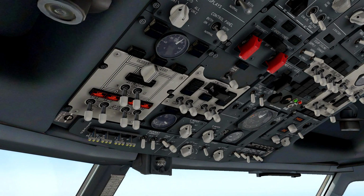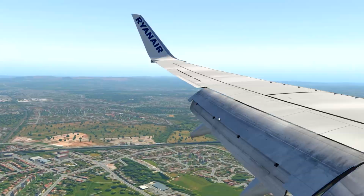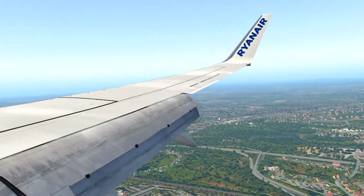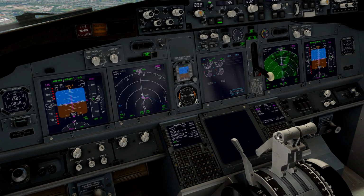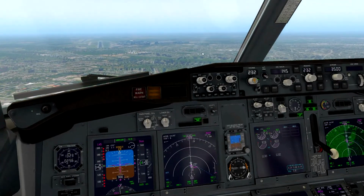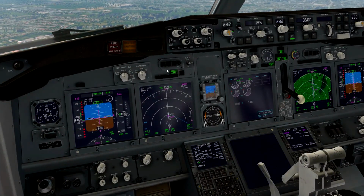Alright, approach lights on. Starters to continuous. Swing view. Awesome. Okay, 1,000 feet, stabilized, missed approach altitude set. There we go, autothrottle out. And I'm going to take the automatics out. My aircraft.